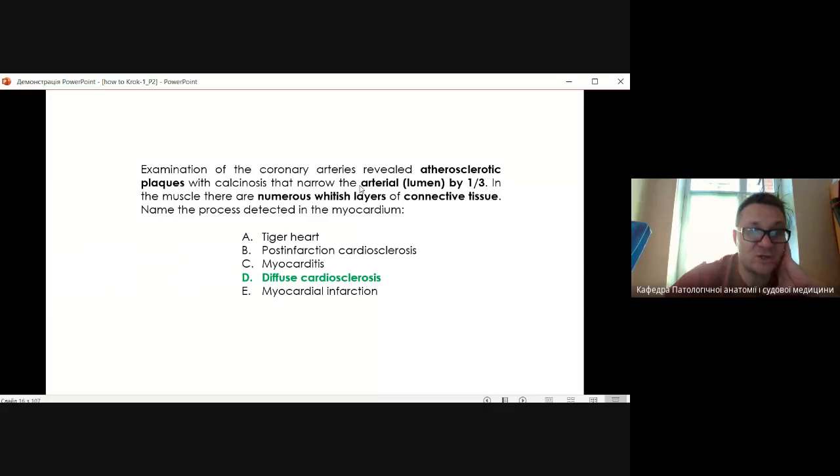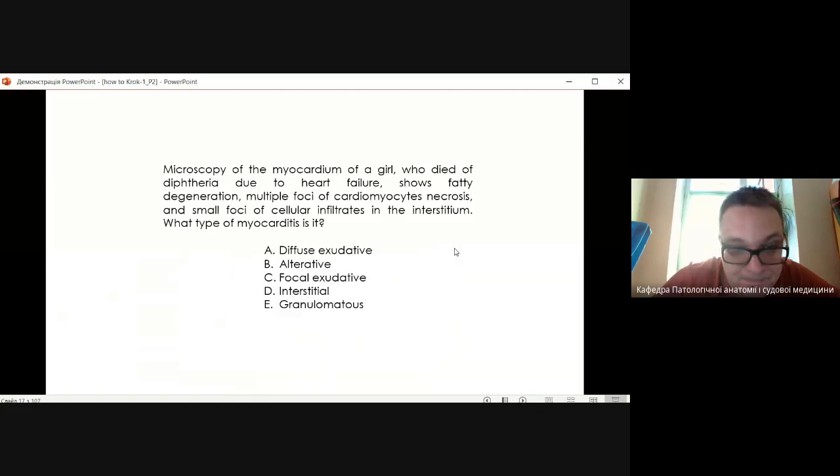As confirmation of that, we have dealt with atherosclerosis, obstruction of the coronary arteries of no more than 1/3 of the arterial lumen, or arterial opening, as it appears here. So that's why there is no chance for development of myocardial infarction over here. Only a continuous chronic process which is associated with the development of diffuse cardiosclerosis.